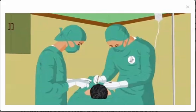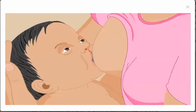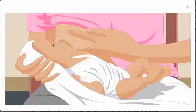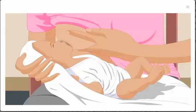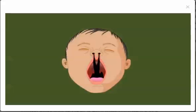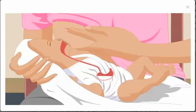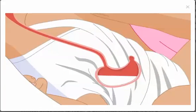And to make the child fit and strong for that surgery, they need to be fed adequately. Mother's milk is like nectar for the child. There is no food better for the child than mother's milk. But because of the hole in the roof of their mouths, many such children are not able to take in milk properly. Instead, they suck in a lot of air. And even though they feel full, they haven't received adequate milk.